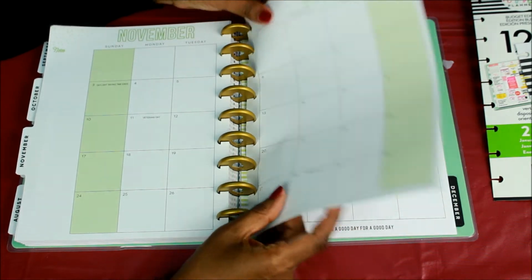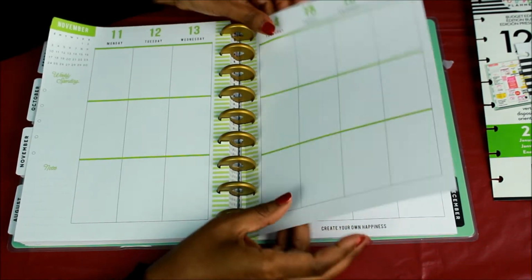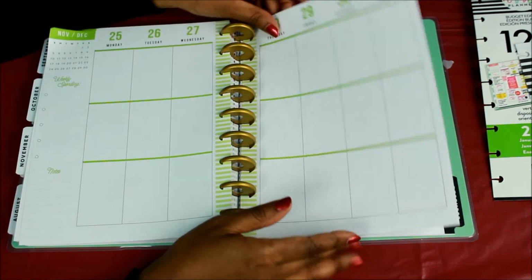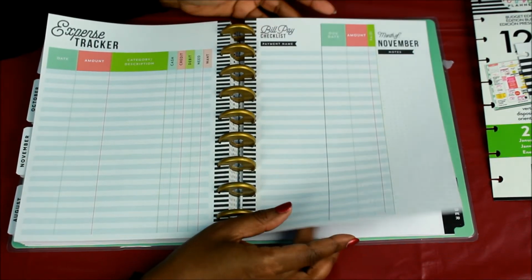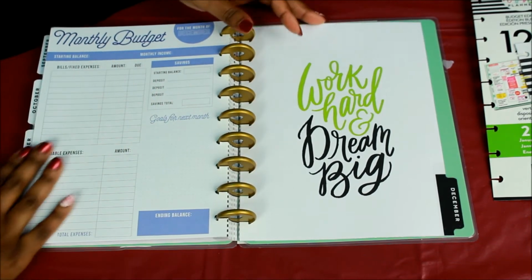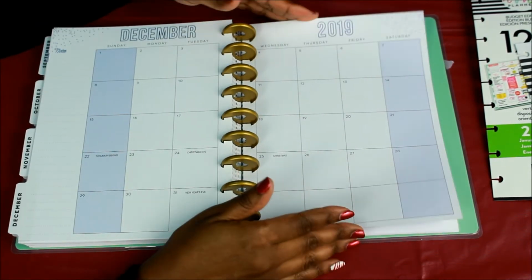Okay, this November. So that's the one good thing that they did. They put less of that in there. So I think that was pretty cool, because I guess people were talking about it being too many pages of these. So that's good. And it says monthly budget, it's not month at a glance anymore. Work hard, dream big. That's December.